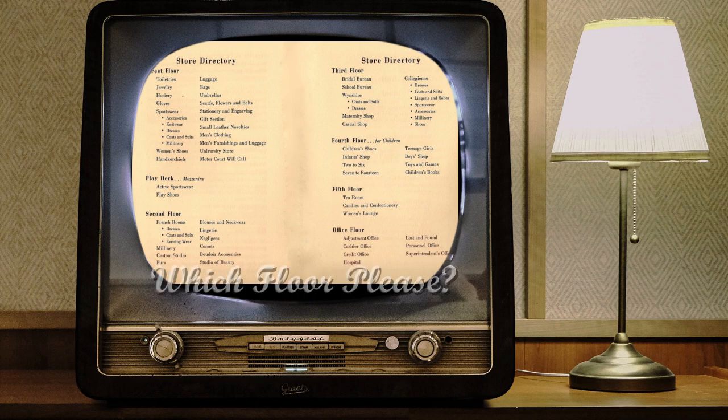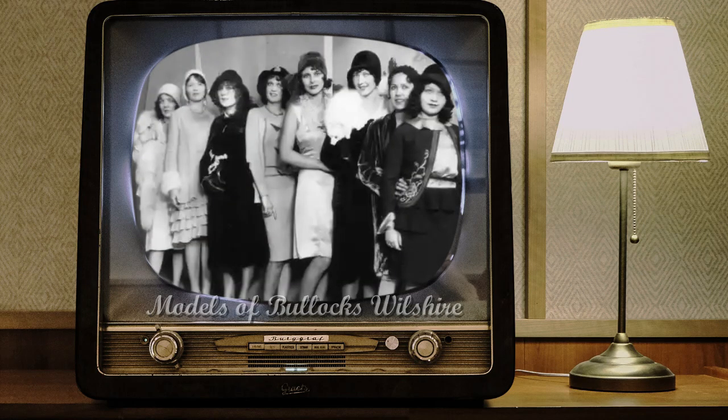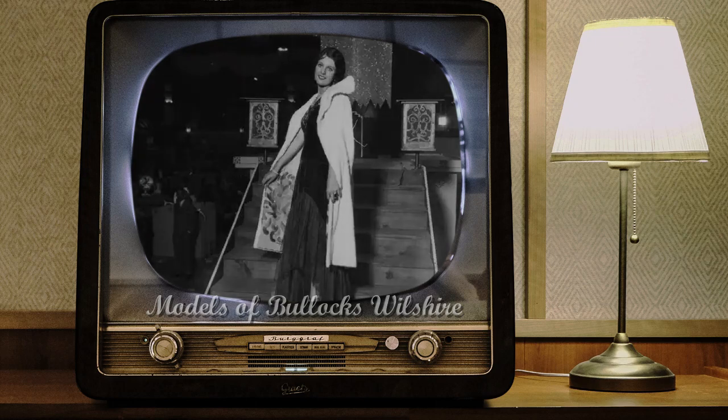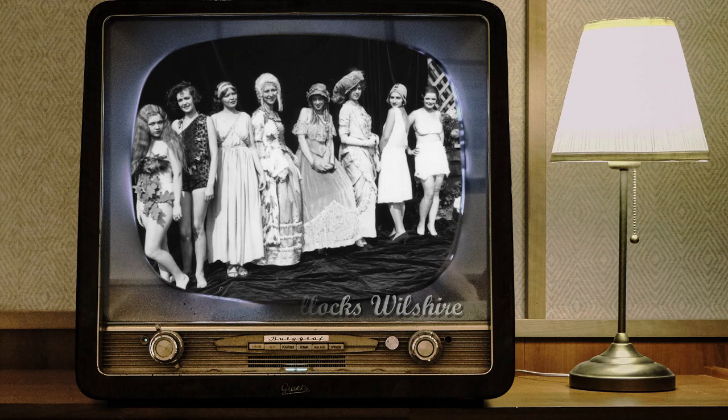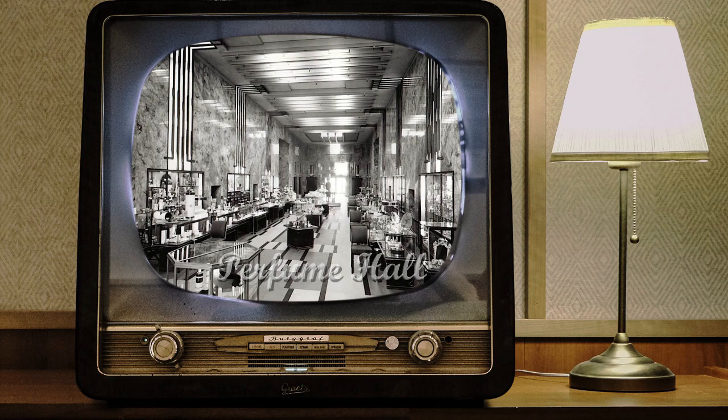Here's a handy directory to choose which floors you need to go. Here are some of the models of Bullocks Wilshire, where you can sit and relax in a salon while you see beautiful products on live models. Here's the library, which at one point used to be the candy counters. Welcome to the perfume hall. Coveted fragrances from the finest labels.